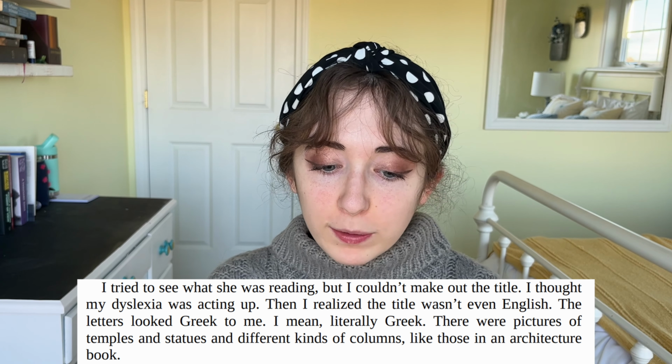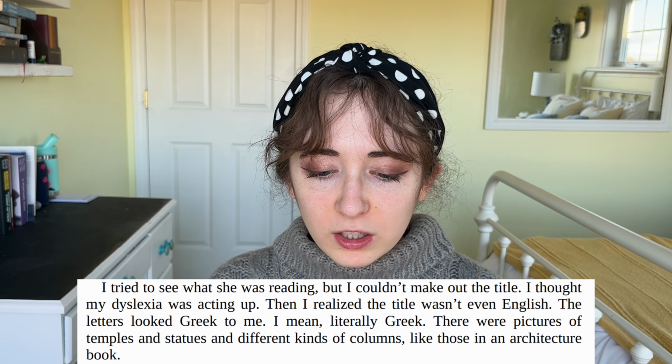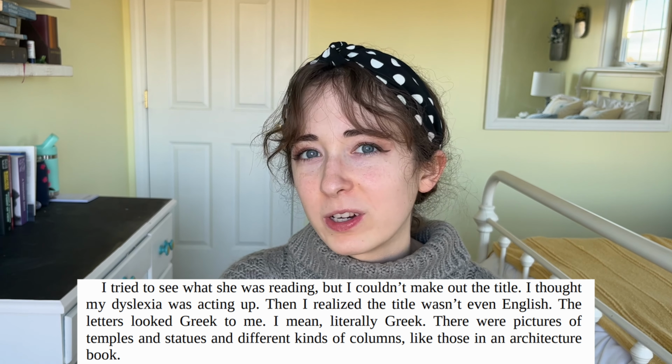When Percy first meets Annabeth, he says that he tries to see what she was reading, but he couldn't make out the title. He says, "I thought my dyslexia was acting up, then I realized the title wasn't even English. The letters looked Greek to me. I mean, literally Greek. There are pictures of temples and statues in different kinds of columns, like those in an architecture book." It'll also just be like a huge bragging point for you if you ever need a party trick or something. Be like, oh, quiz me on the geography of Romania because I know everything about it. Just something entirely random like that.